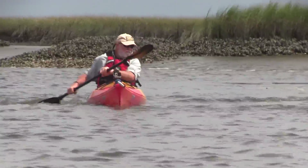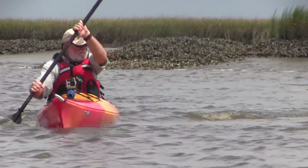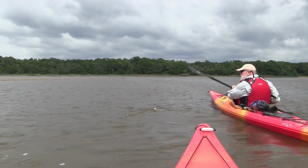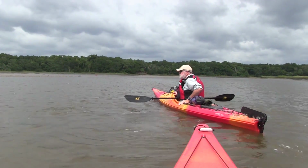And when you go kayaking, don't forget your PFD, wear your safety vest. Go with a guide that knows what they're doing and can help you paddle better and rescue you in case something does happen. And don't forget your float plan. When you go kayaking, you want to leave a float plan so people know when you're leaving and when you expect to be back.